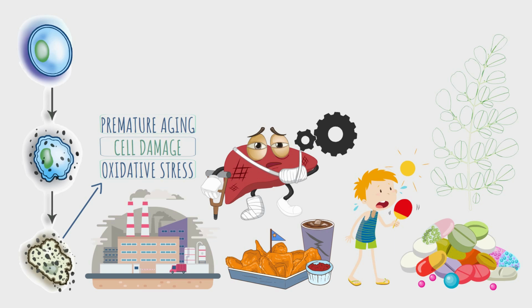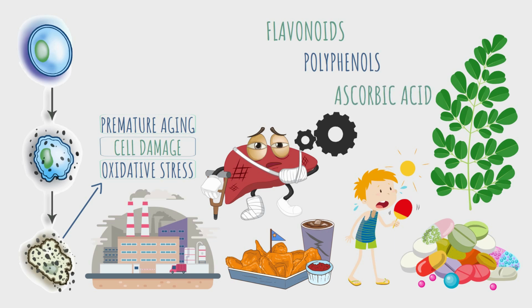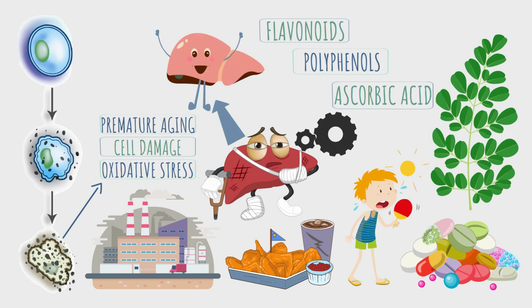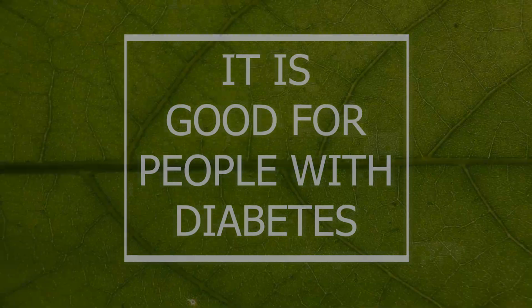The Moringa plant contains abundant antioxidants like flavonoids, polyphenols, and ascorbic acid that can help to reduce the damage that is done by the free radicals. This promotes liver health, and a diet rich in antioxidants has been shown to prevent premature aging and wrinkles on the skin. Number 4. Moringa is good for people with diabetes.